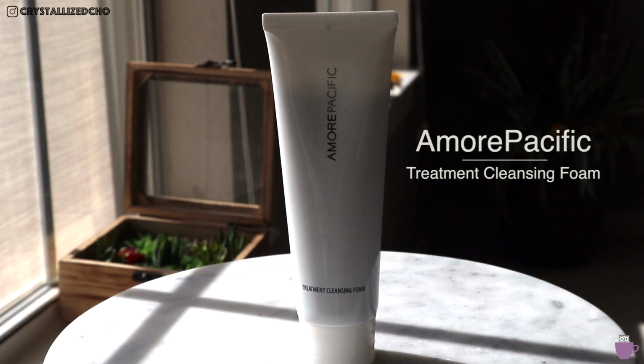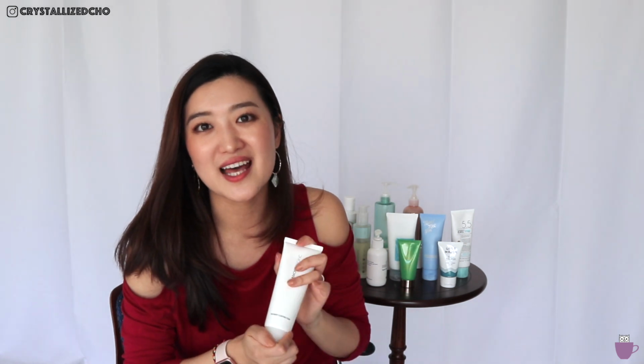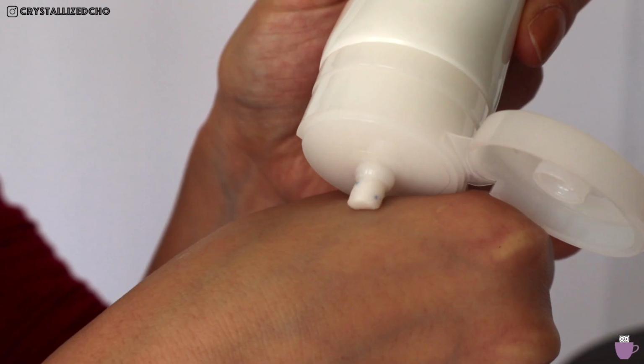Now for foam cleansers, I have this Amore Pacific Treatment Cleansing Foam, and this one is not too affordable, but it's a cleanser that really targets on helping treat and prevent breakouts. So if you have active breakouts, I think this is a cleanser you can try using.